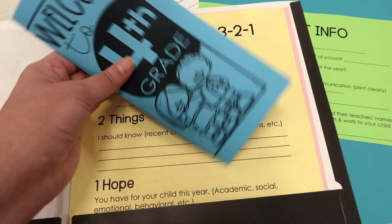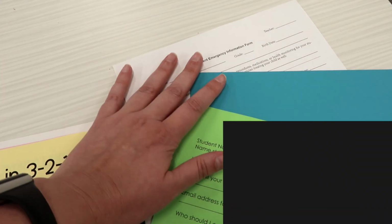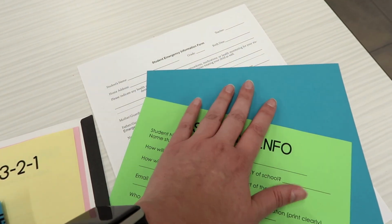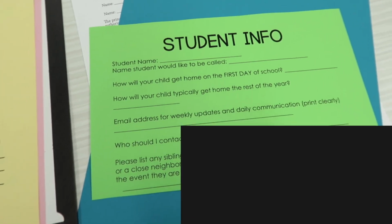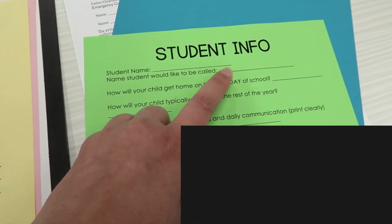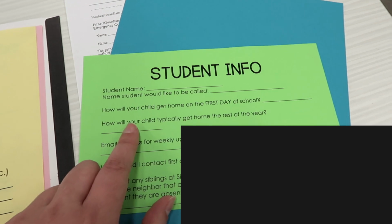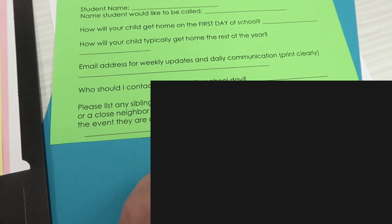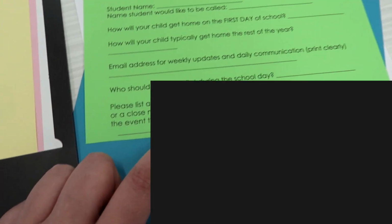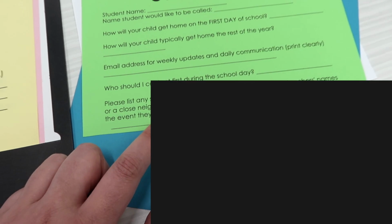And so that's all in their folder, and then they take this home, and then they will fill out this information, the health form, the school form. I have it turned over so you guys can see our school name, and then this form that I keep for myself, a couple of reasons. A lot of times it's not listed in our computer system what they like to be called. I want to know how they're getting home on the first day because sometimes it's different from the rest of the year. And then email addresses, like I said, I do weekly emails. And then who they want to be called first because their emergency contact stuff goes on here, and I want to know who they want called first. And then any siblings or neighbors or anything that can take home absent work if need be.